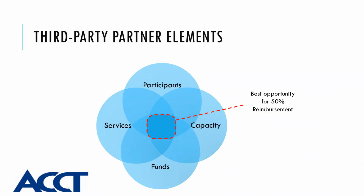Susan? Thank you, Bob. So this slide just illustrates nicely the four elements, or pillars, you might say, of a SNAP E&T third-party partnership, and where they all come together identifies your best opportunity to get reimbursed, that 50% reimbursement, and where you sit in being a solid third-party partner. And so it's having participants who are eligible and going to benefit from your program, offering services that align with SNAP E&T, having access to those non-federal funds that are supporting those eligible services, and then having some of the administrative capacity in order to administer the program, track participants, and report.